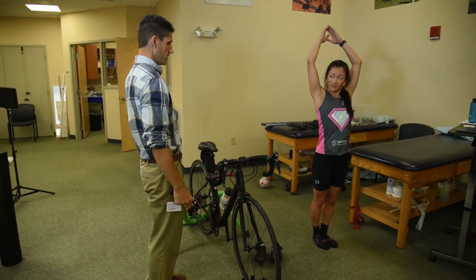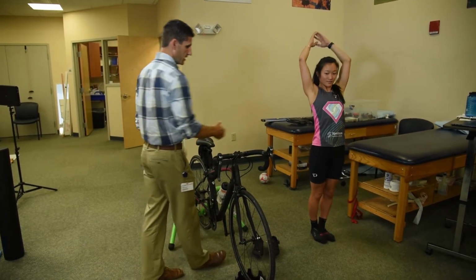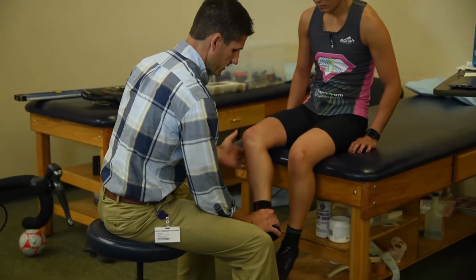So you may have an athlete that has a hip restriction or a spine restriction, and if you're not identifying that and taking that into consideration when you put them on the bicycle, it may create an injury. Over the hundreds, thousands of revolutions you do, it's going to have a huge impact on your body.